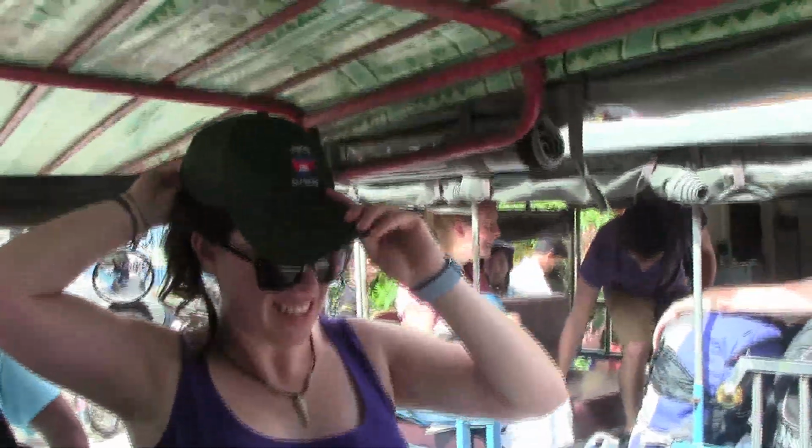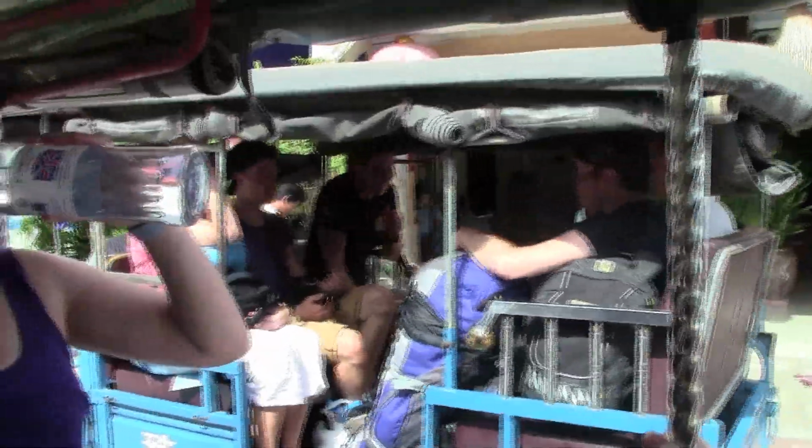Okay, so we piled into what? Four tuk-tuks. All of our bags and everything. Getting ready. We're going to go to the island. We've had a lovely lunch. Woo! Just had a lovely lunch there. And off we go! Yay!